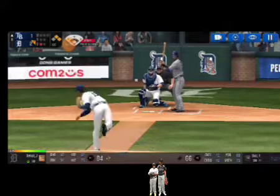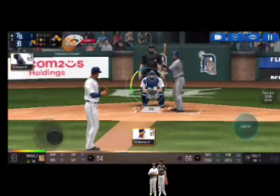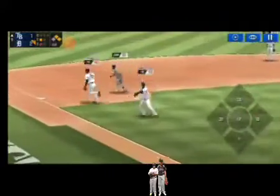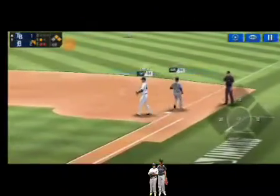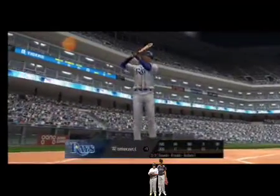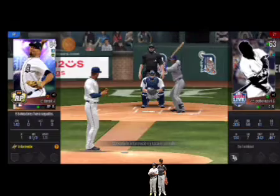He's in a full windup. In there for a strike. Strike one. He's in a full windup. Throw to first. He made the tag in time. Two outs. And now two in scoring position at second and third. He's standing back in the batter's box.